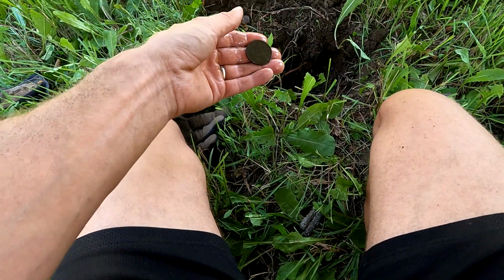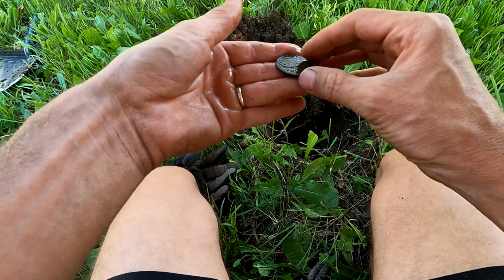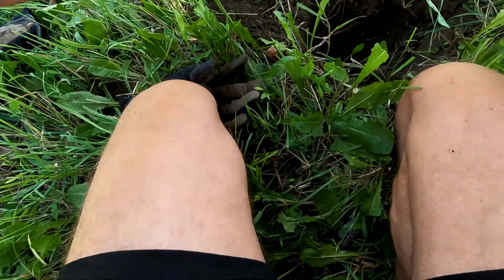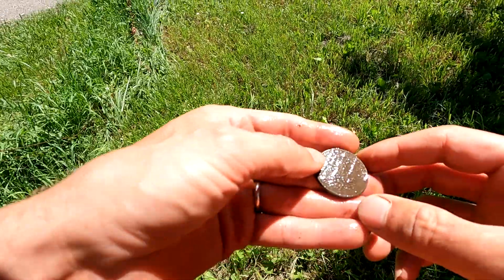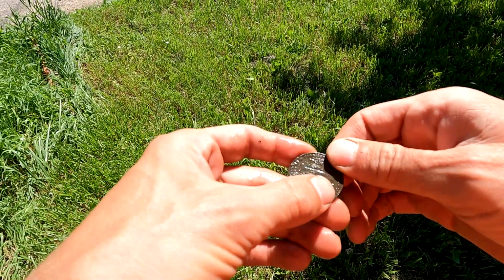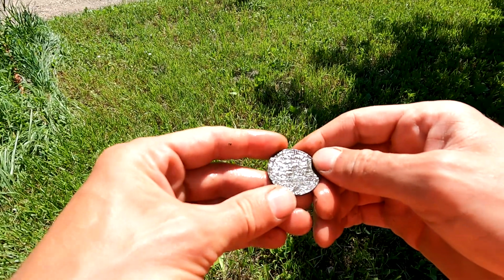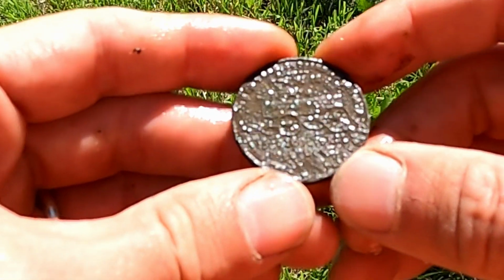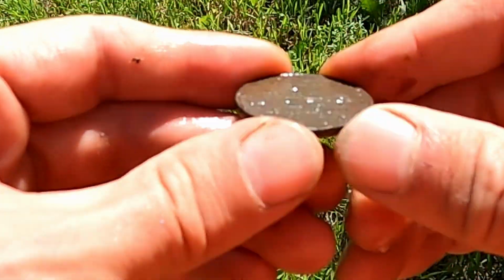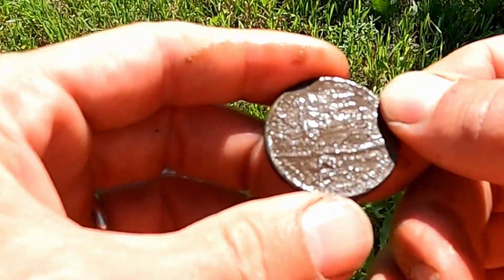Kind of looks like a token. I may have to get in the sun here. I don't recognize it. It's an American coin. Let's just go over here in the sun and see. It's got a wagon on it. No way. No freaking way. I wonder if this is... I'm gonna have to clean this off and come back.